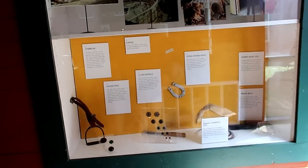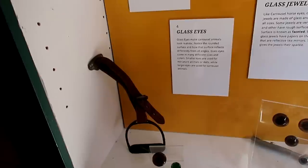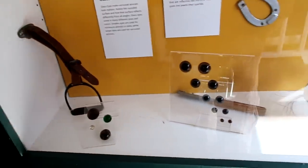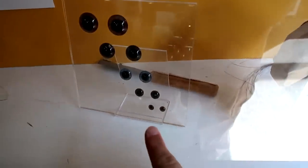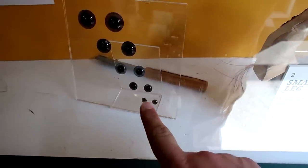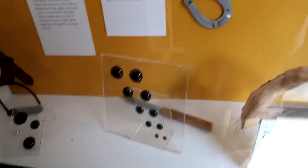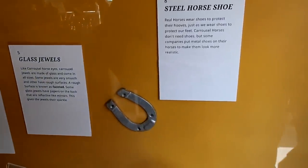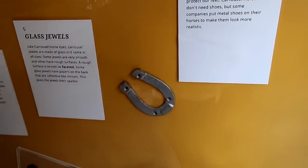We have some different carousel items in this case. There's some stirrups there that you'd put your feet in while riding the horse. We have some carousel horse eyeballs right there. Look at these tiny ones right here. Is that like the world's tiniest carousel horse there? All the different sizes of eyes there. Oh, look at that. Carousel horses actually wear horseshoes. That's interesting. The little carousel horseshoe there.